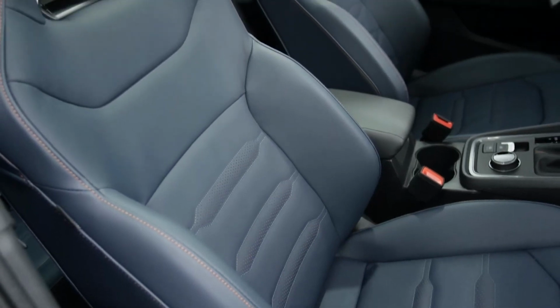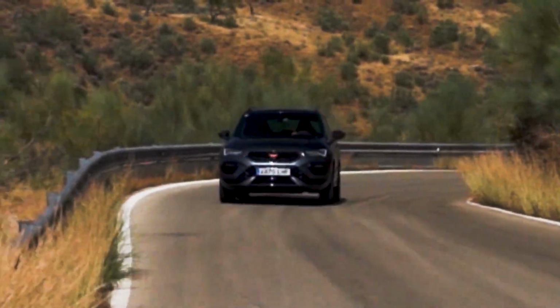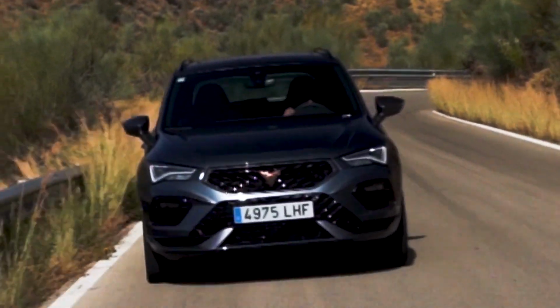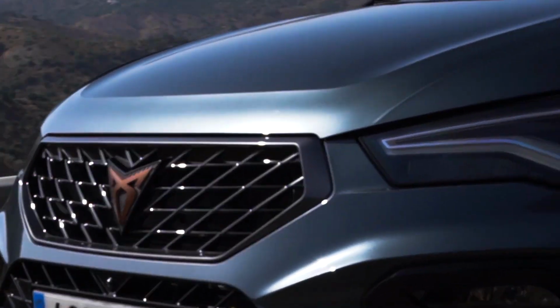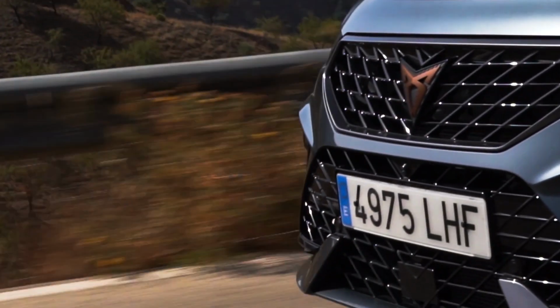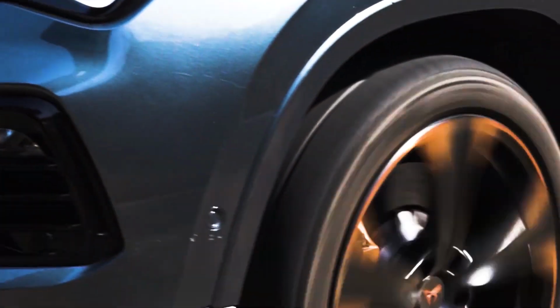Safety. Although the Cupra Ateca doesn't yet have a rating from NCAP, the related Seat Ateca has a 5-star Euro NCAP rating from 2016. As per European testing, it has an adult occupant protection rating of 93%, a child occupant protection rating of 84%, and a pedestrian protection rating of 60%.